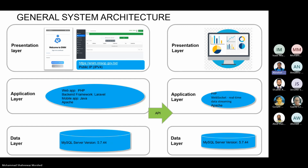So I'll start from the left-hand side. The left-hand side is an application, which is a core component of the system, which is used to collect data of beneficiaries, individual information, track, monitor, and it also allows users to perform certain transactions in terms of inventory management, nutrition supplies, and following and tracking of individual beneficiaries.